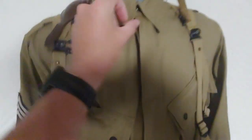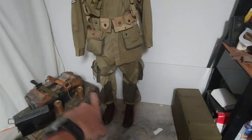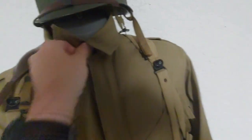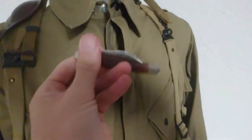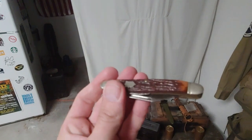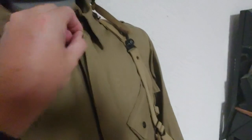Here's something cool you guys may not know. You're parachuting in, you're up in a tree, maybe you can't reach your battle knife that would be on your leg. So they actually have a little zipper right here. If you unbutton this, right here you have a zipper with a pocket. And in that pocket, you'd keep a pocket knife. This is an air correct knife. This is what the guys would have had in there. So that's their little pocket in there.